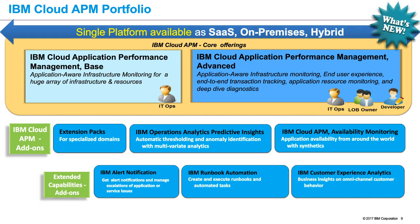And on the left-hand side, you'll see APM Base. That is a set of capabilities that's primarily focused on what IT operations teams are looking for. Application-aware infrastructure monitoring. Here's all of the infrastructure that they are responsible for, and they want to understand the impact on the infrastructure, whether it's at the OS level, a virtualization layer, a web server, an app server, or a database server. It gives them the information they need to quickly understand what's going on, and to be alerted, of course, if there are problems occurring.